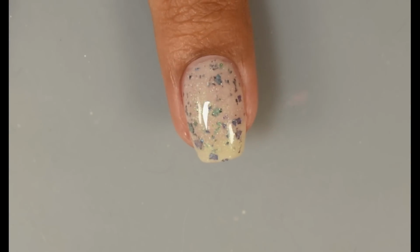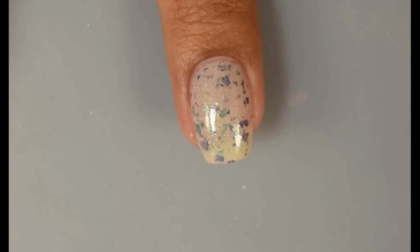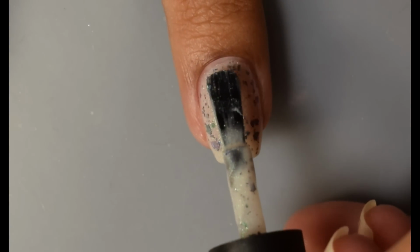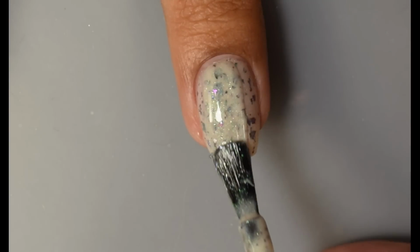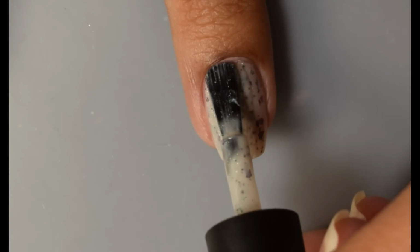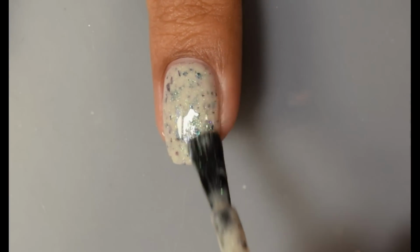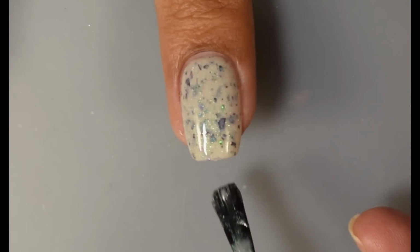So overall, this one definitely has a jelly feel on application. For opacity, I'm going to suggest between 2 and 3 coats depending on how you apply, though personally I feel like 2 coats and I was good to go. On the second coat here, you can see that that jelly-like base builds very quickly, but it does allow for a pond effect to be created with those flakes.